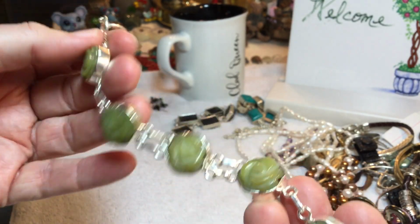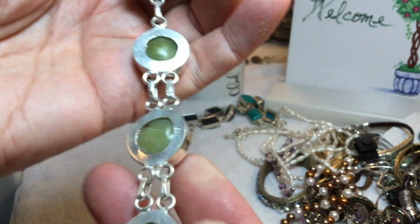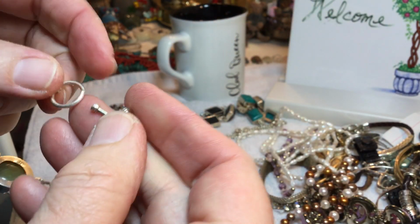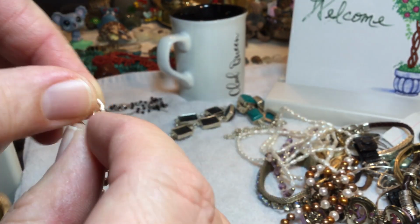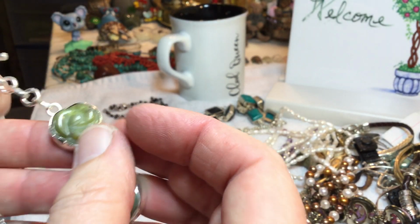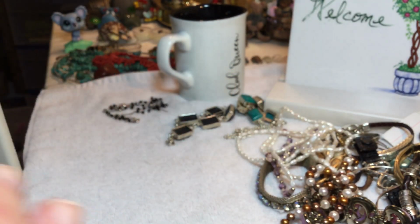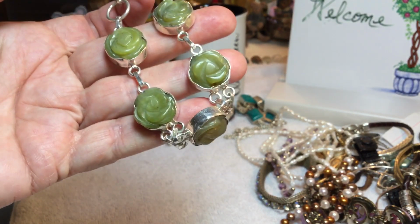Light green carved rose. It says 925, but I don't think it's real. I think these are plated. So I'm just going to price it as that. $9. It's some kind of a stone, I think. It's cold.